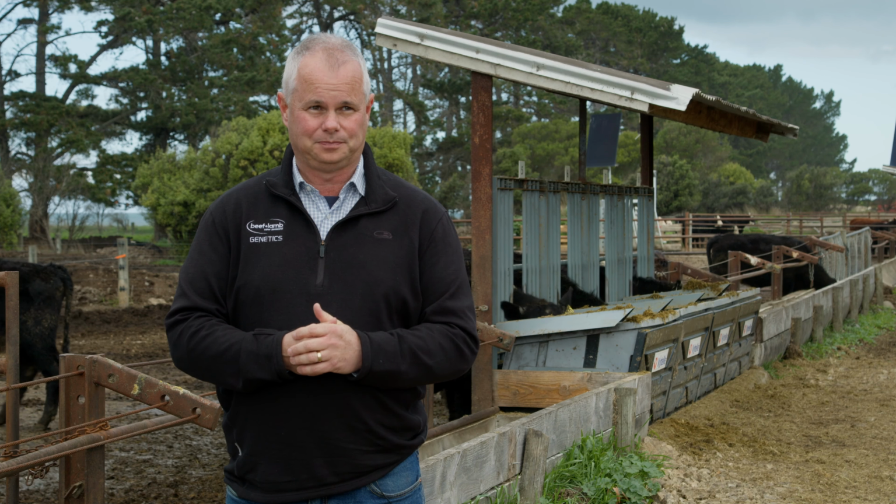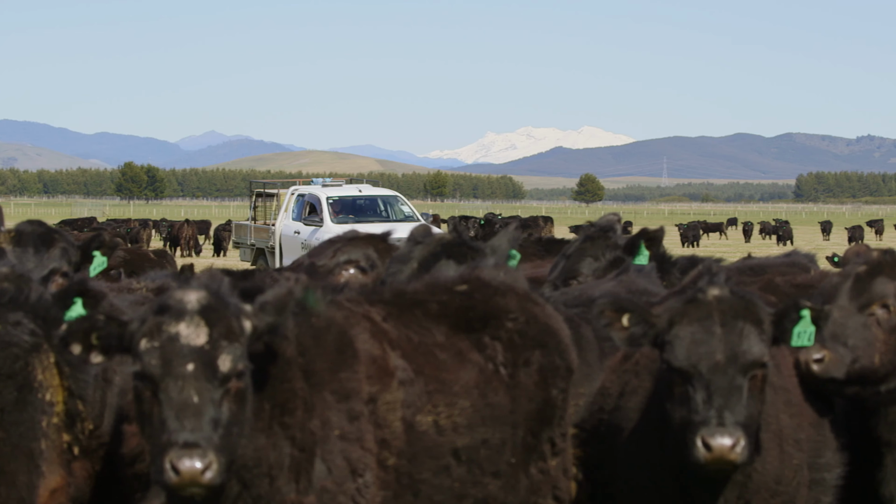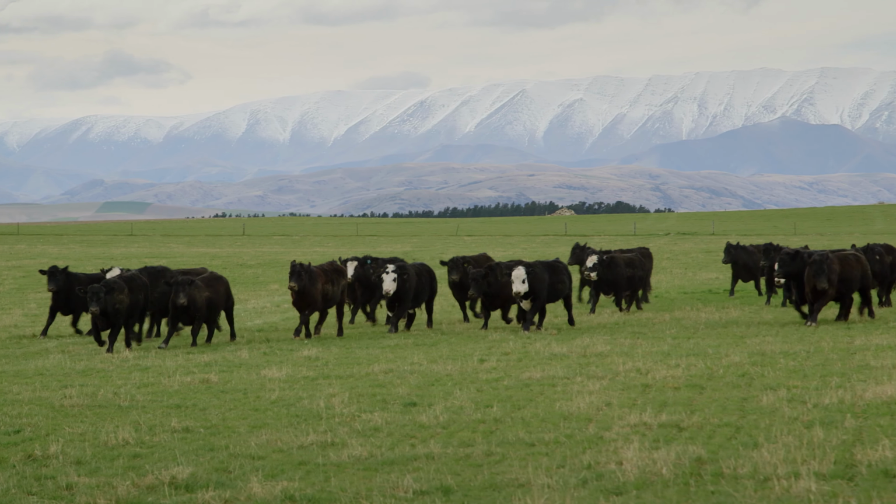And that's really important from a national and societal point of view, that we have a go at doing our bit. At the moment we are tasked as an agricultural industry with lowering our emissions by between 24 and 47% by 2050. So in order to do that, we need to start lowering emissions on farm by just around 1% per year.